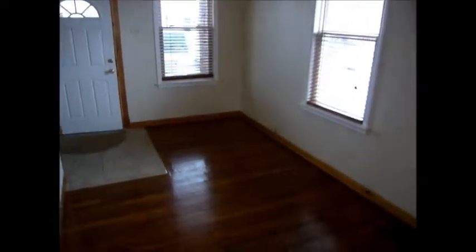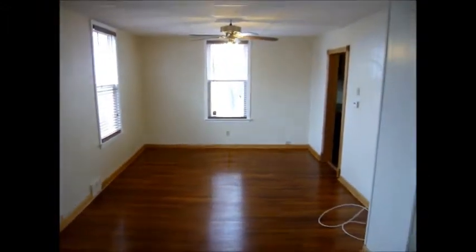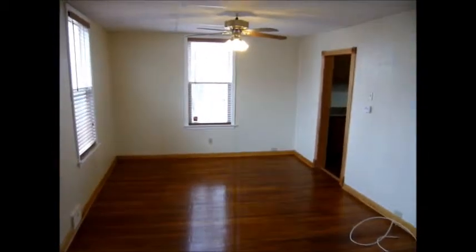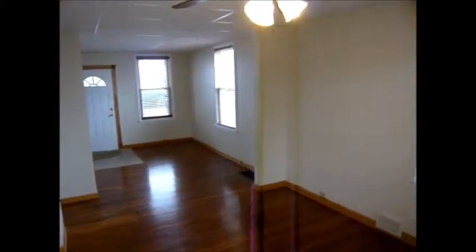Great natural light from the updated replacement windows. Beautiful refinished wood floors. Here you have it, you'll see the access to the kitchen area. We'll swing back and take another look at this really great open flowing floor plan.